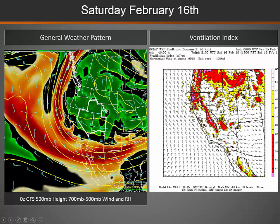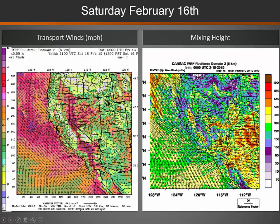Now on Saturday, we are noticing this low kind of expands in aerial coverage to cover just about all of the west. Areas in green indicate cloud cover and ongoing precipitation. On the right-hand side, overall pretty good dispersion. Maybe some limits across some of Idaho, just because of the cloud cover, limiting some of the heating of the surface and limiting the wind.